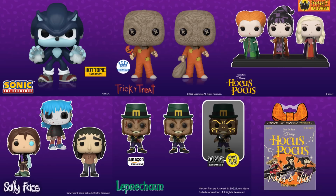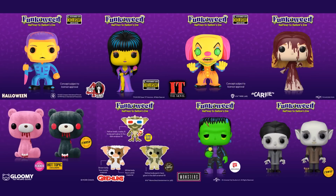And then back to Hocus Pocus here, you see that they have this Tricks and Wits game that's going to be available as well. I assume that is a common item there. Now, there's some blacklight horror figures here, including Michael Myers, of course, from Halloween.